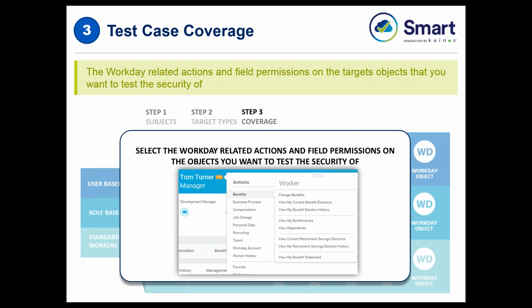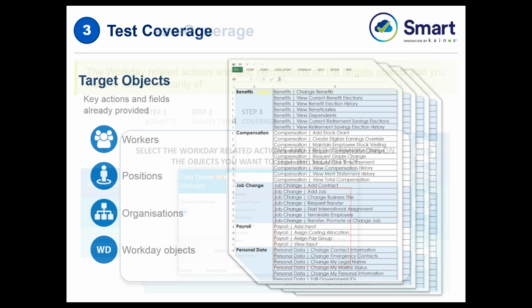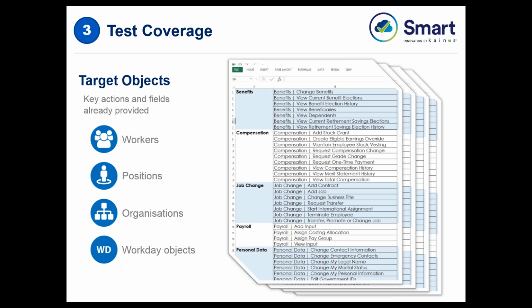Now we've selected the object types we want to test, we next decide the actions and fields we want to check against those objects. For example, for a worker object, this could be the change benefit action as shown here in the screenshot, or it could be a compensation field. The good news is that for each of the object types I've just discussed, we have pre-selected a recommended set of actions and fields. You can obviously add to this, but based on our experience working with now 60 clients, it is a really good starting point.